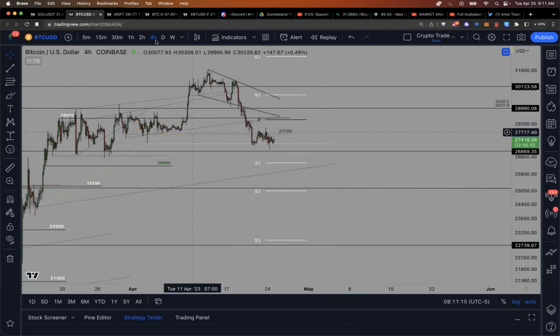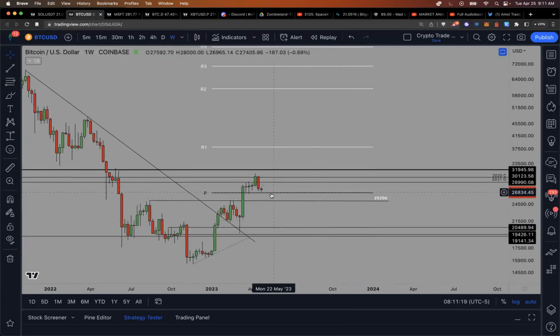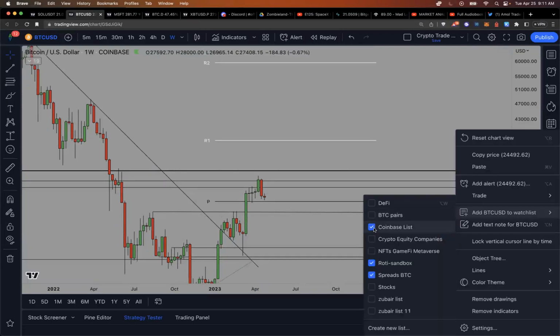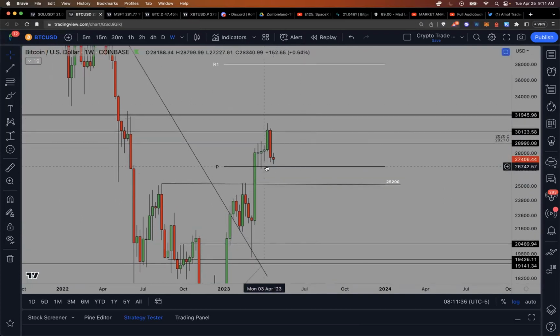Now, on a weekly basis, we have the current pivot right below us, which is around 26,600 and some change. Okay. Ideally, you want to stay above that pivot and you want to stay meaningfully bouncing off that pivot. All right. We've not come close to tapping it, but it's possible maybe through the rest of the week that we do that. All right.